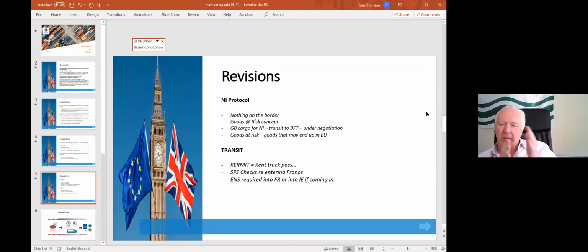With Holland and with Belgium, they're saying they will not have SPS checks on loads coming in from the UK, which are under transit. So there is a discussion taking place between the French customs authorities and Brussels at the moment to try and find a way that the French will accept that the transit will be the document that will allow the goods back into the EU without SPS checks.